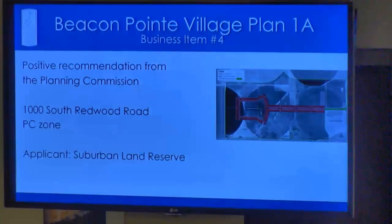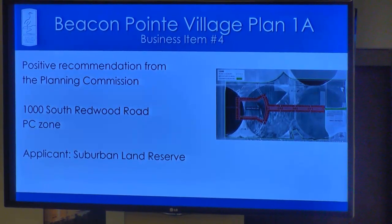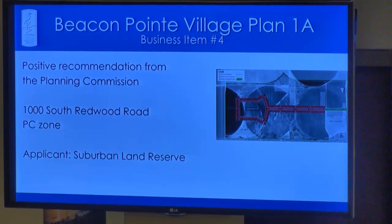Okay. Beacon Point. Mayor and Council, this is a request to review and approve the Beacon Point Village Plan 1A. Of course, this is part of the Beacon Point Community Plan. This is the first village plan to come in. It's 1000 South Redwood Road. You can see on the map there on the right, it is those red lots. There's 120 single-family lots in this first village plan.